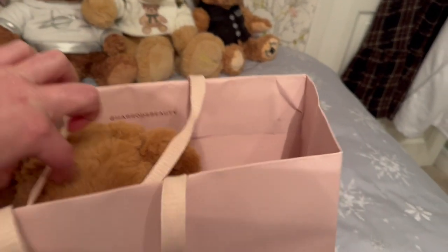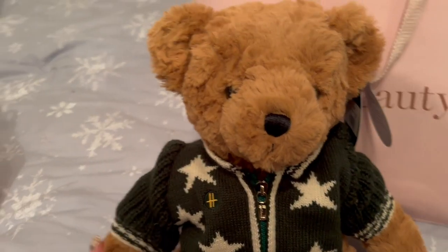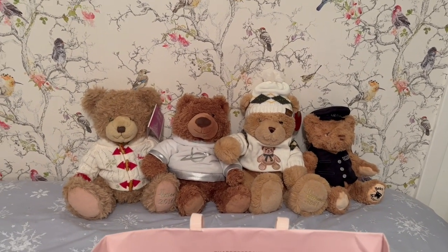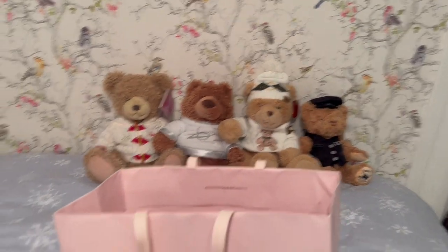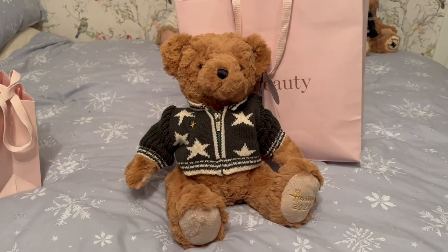But within the bag is this year's Harrods bear. So he's called Louis. He's just super cute. I really couldn't resist him. I have form in this area, as you can see. So yeah, there's Harrods 2016, Bloomy's Bear 2019, Harrods 2021, my Beamish Bear. I've got multiple other bears, so I did not need another bear, but he was too cute to resist.